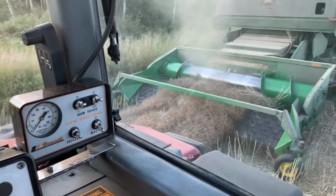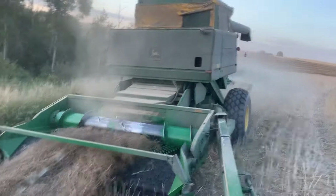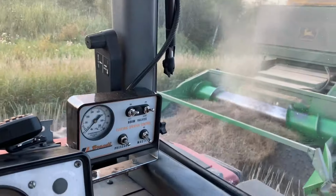Pickup hydraulic motor rebuilt and is not leaking, but I found another hose back there that is leaking, so oh well, that's how she goes.